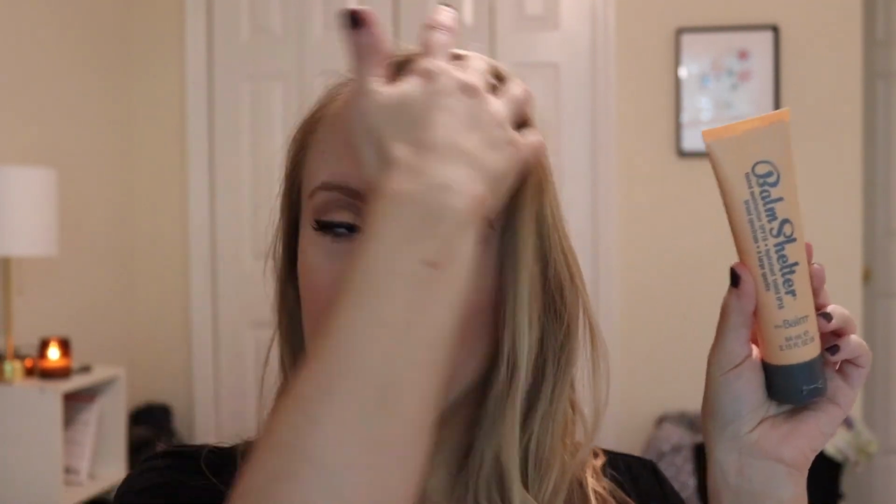So the claims aren't too crazy. It basically is just saying it's a tinted moisturizer with an SPF of 18. Personally, I would not rely on this product alone, or really any makeup product, for all of my SPF, especially if it's only 18.